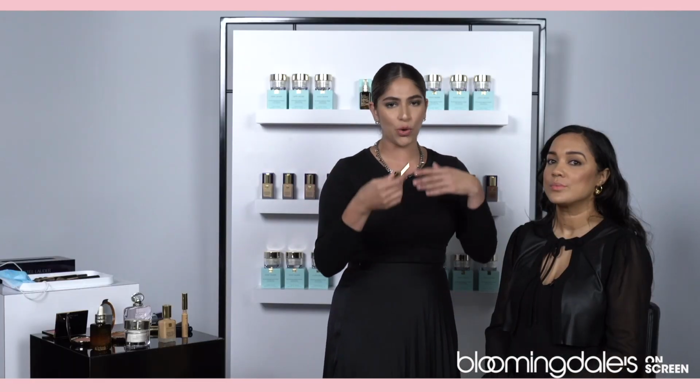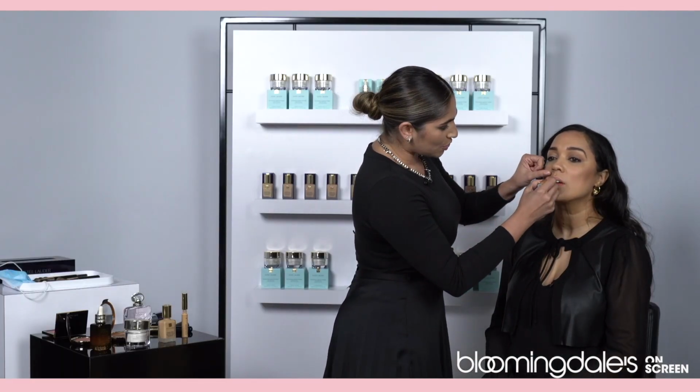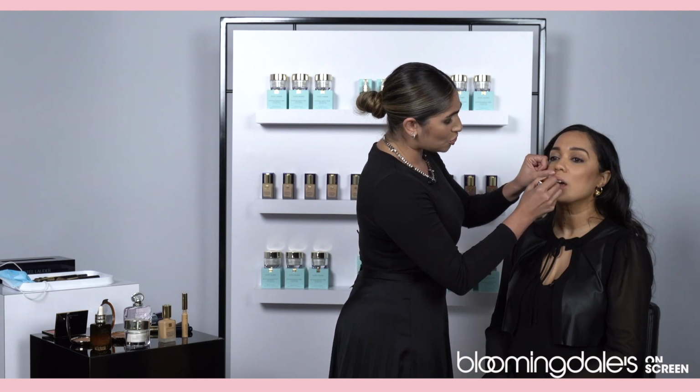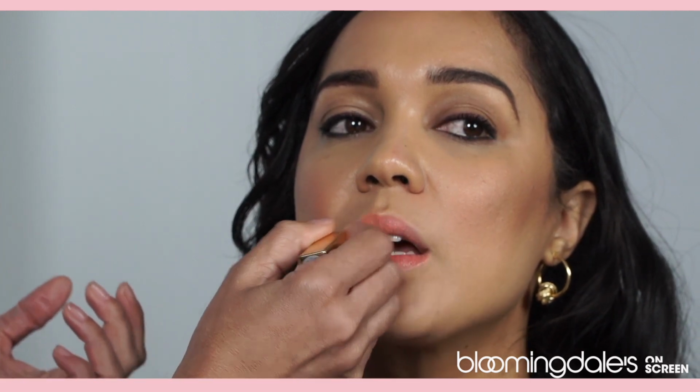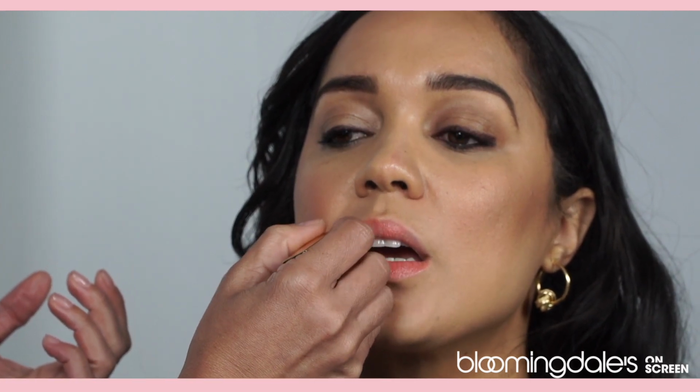It comes in many shades. So if Dreamlike is not something that you would wear, trust me, make sure that you check out the other shades. They're so beautiful and hydrating. And to be a hydrating lipstick, they do have some longevity to them.